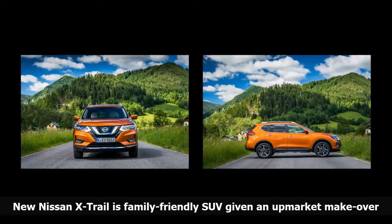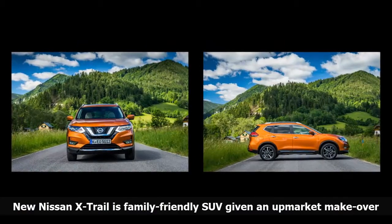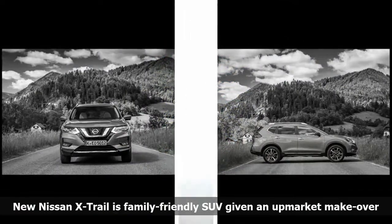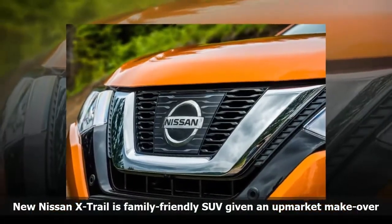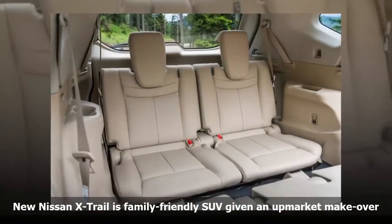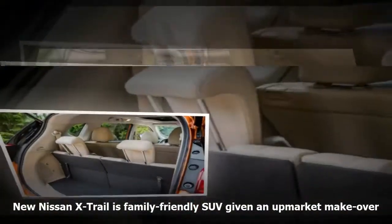Although it goes on sale this month, Nissan's new intelligent mobility technologies, including ProPilot autonomous drive, will not be available until next year. The self-driving abilities promised included controlling the steering, acceleration and braking in a single lane on roads during heavy traffic congestion and high-speed cruising.